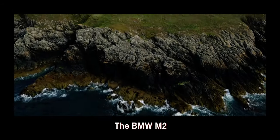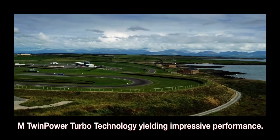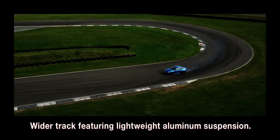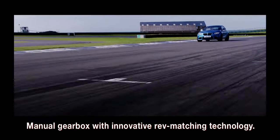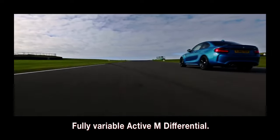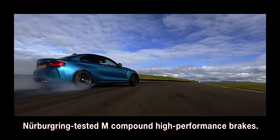The BMW M2. More torque than past generation M3s. M twin-power turbo technology yielding impressive performance. Wider track featuring lightweight aluminum suspension. Manual gearbox with innovative rev matching technology. Fully variable active M differential. Nürburgring tested M compound high performance brakes.